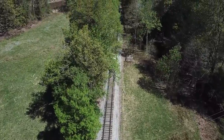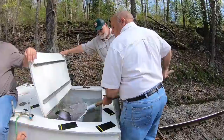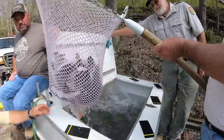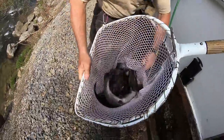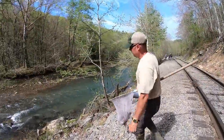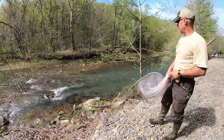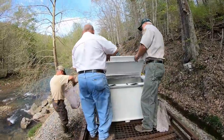This specific section right here is roughly an 8-mile section, which is not roadside water. This is designed for people that want to get out and walk. There's a lot of private property along the bridges and the roadside areas here. However, if you walk the railroad tracks, you can fish an 8-mile section that doesn't get the crowds that you would get in many of the other roadside waters in the state.